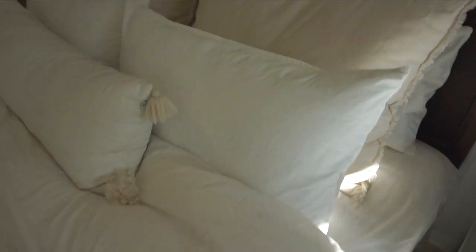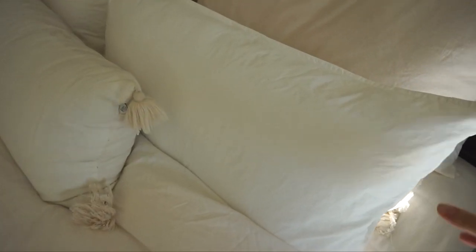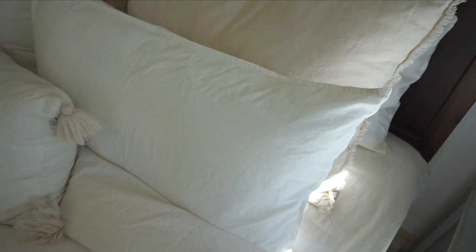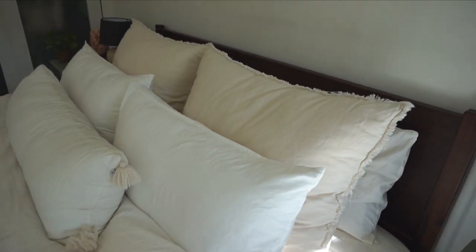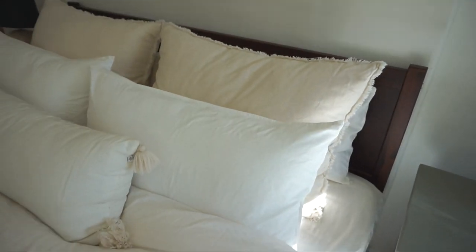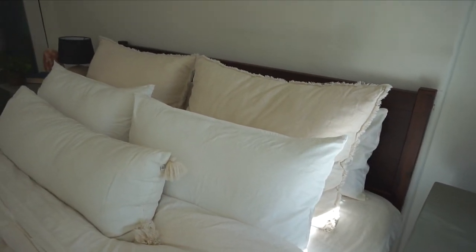These pillows, 100% organic brushed cotton from West Elm. And I really like these. I've had these for a little while now. To give the bed a little more dimension and height, since it's a really low bed, I got these King Euro pillows from Target, from their Casa Luna line.